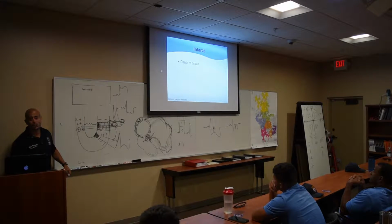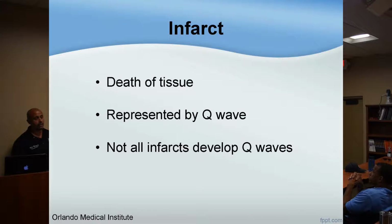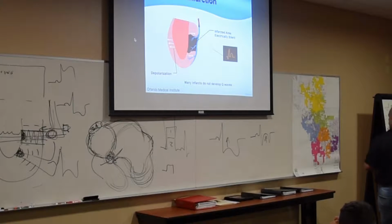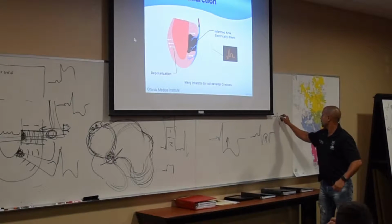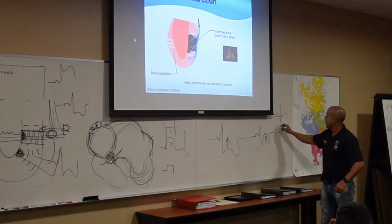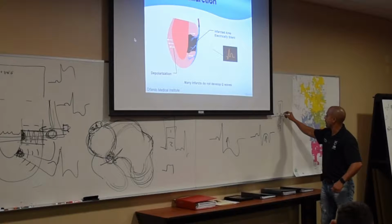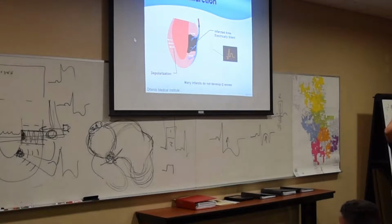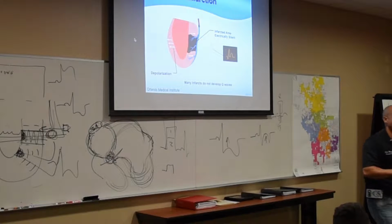Once the tissue infarcts, dead tissue is dead tissue, and it's going to be represented by that Q wave. It's a pathological Q, all right? Not all the time would they develop it, but what's a pathological Q wave? It could be seen one of 2 ways. This Q wave is 1/3 the size of the R wave. If it's 1/3 the size or greater of that R wave, that's a pathological Q.